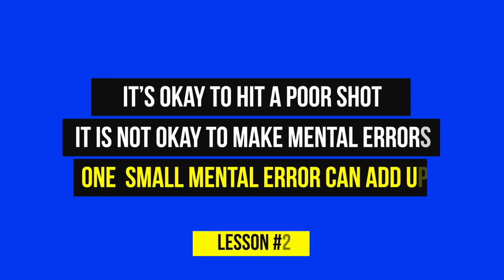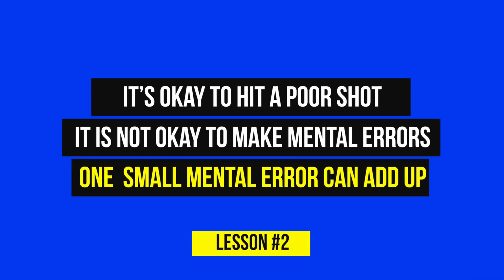Now let's talk about the second important lesson that I learned from today. It's okay to hit a poor shot. It is not okay to make a mental error. One small mental error can really add up to a big score. We got all the time to play these rounds. These are 4.5, 5-hour rounds. Everyone's out here playing to win.